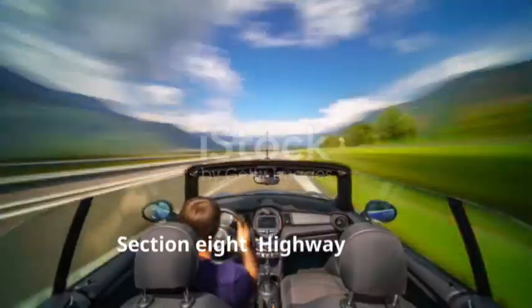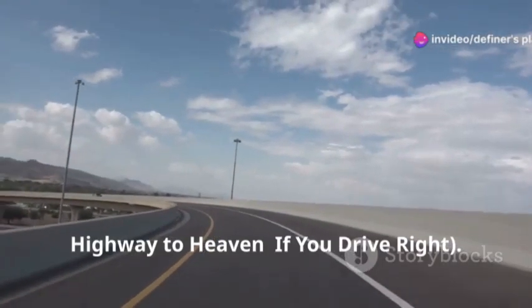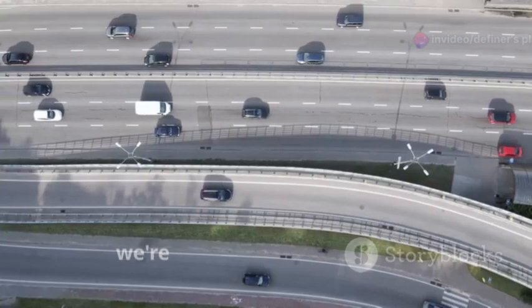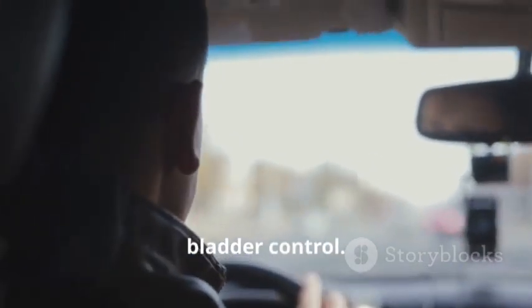Section 8. Highway to Hell. Nah, highway to heaven, if you drive right. The open road, the wind in your hair, the freedom to drive at speeds that would make your grandmother faint. Yes, we're talking about highways, the ultimate test of driving skill and bladder control.